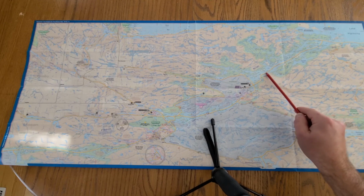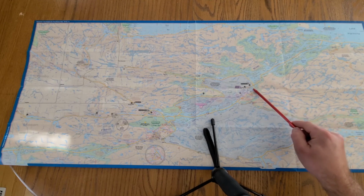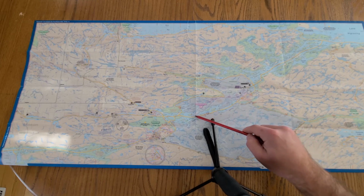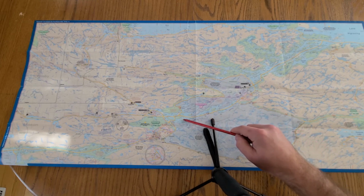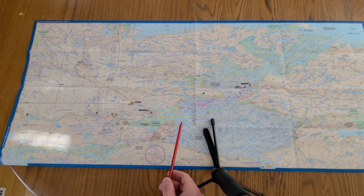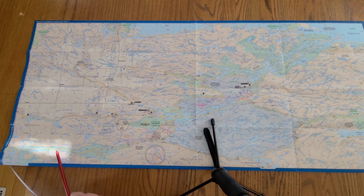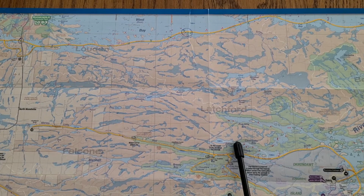Day 3, we made our way down into the main channel, hitting the first portages of our trip, and then camping at Honeymoon Island. Day 4, from Honeymoon Island, we made our way to the 5-mile rapids section, and then camping at campsite 505 here. Day 5, continuing down the main channel. This is an overview of the route we took.